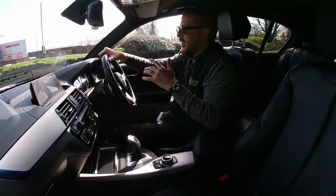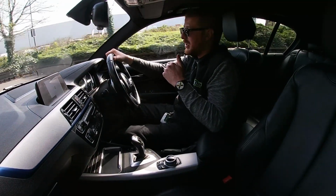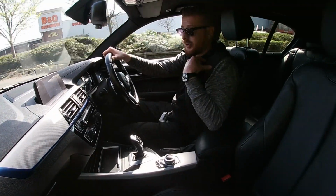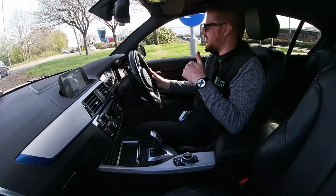But just before I do go, every car at Emerald is treated to the 128 point check prior to retailing. This does allow you, as a prospective new buyer or a new customer of ours, to buy with the utmost confidence and reassurance that there should be no maintenance for the foreseeable future.